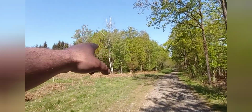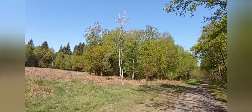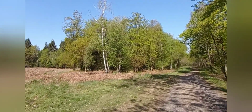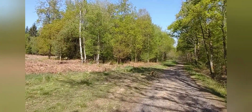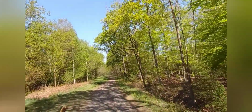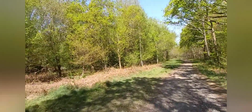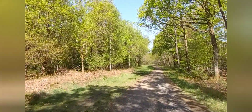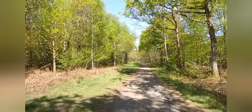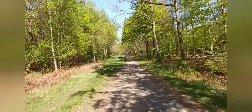Nice birches over there. Do like a birch. And there's all these oaks that are lining the pathway. What I would like to see, I saw on the way in, but I was hoping to come across a great big patch of them, is some bluebells.